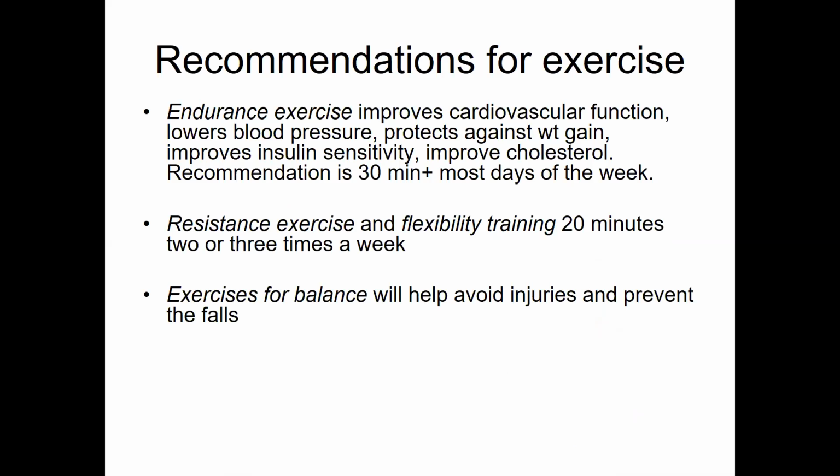You've heard these before, I'll repeat them. We know that adults really need to have three types of exercise for a complete fitness routine. Endurance exercise, anything that's considered cardiovascular, is important. It's going to make our cardiovascular system stronger, lower our blood pressure, protect against weight gain, improve our insulin sensitivity, and improve our cholesterol levels. So doing about 30 minutes a day most days of the week is really important. Resistance exercise, anything that's going to use your muscles, and flexibility training are important, about 20 minutes, 2 to 3 times a week. And especially for elderly, exercises for balance can help avoid injuries and prevent falls.